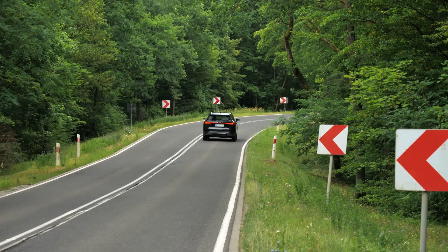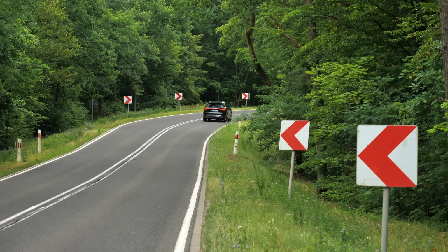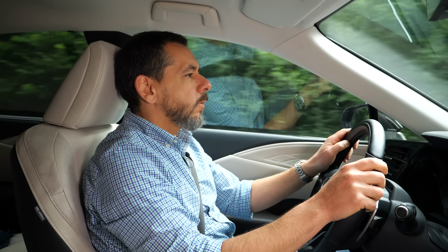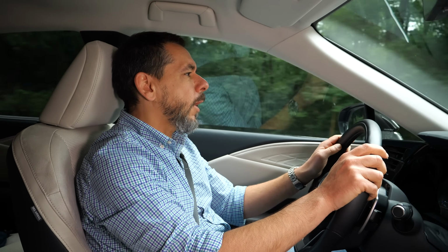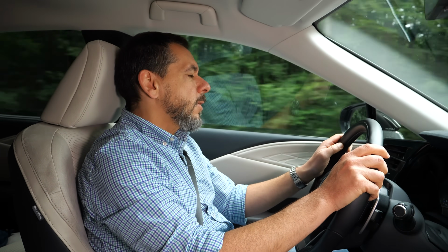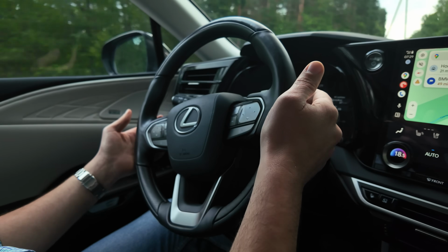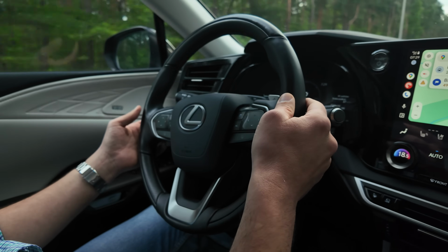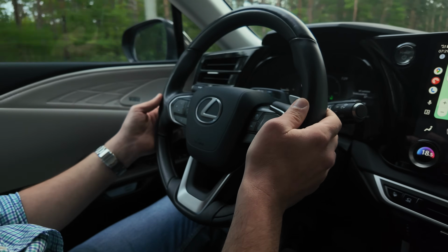The driver assistance systems are decent. Yes, BMW and Mercedes have better implementation, but compared to earlier Lexus products, these are now okay. The active lane keeping assist detects lane markings where other brands can't see them, and it steers you through the bends confidently but not abruptly as it used to.